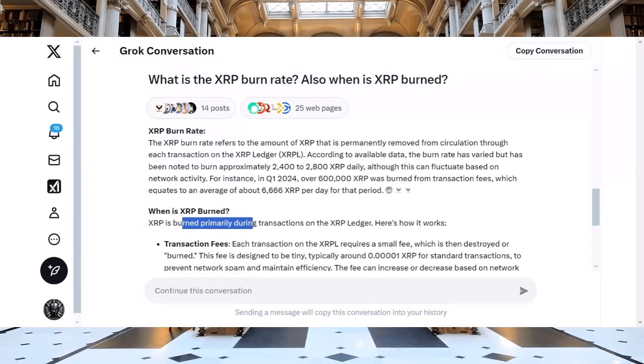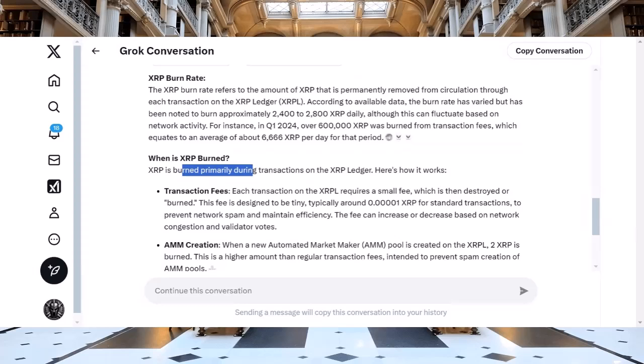The burn rate refers to the amount of XRP that's permanently removed from circulation through each transaction on the XRPL. According to available data, the burn rate has varied, but has been known to burn approximately 2,400 to 2,800 XRP daily. It can fluctuate, and they give you an instance that back in the first quarter of 2024, so basically a year ago, over 600,000 XRP was burned from transaction fees, which equates to an average of about 6,666 XRP from that day or that period.